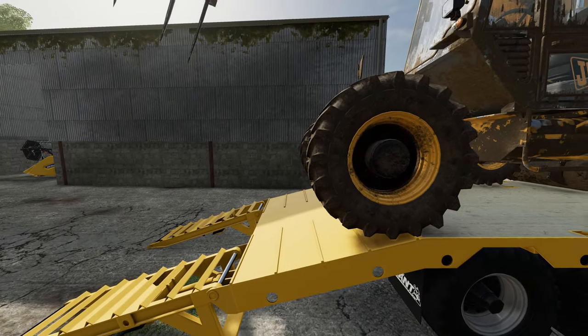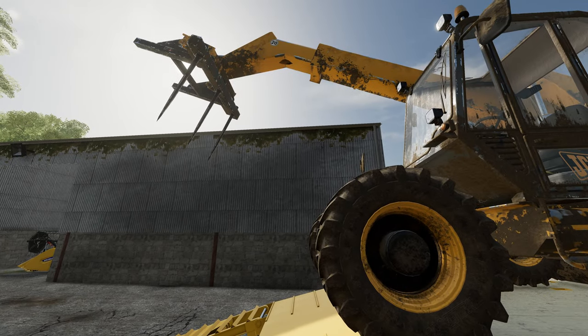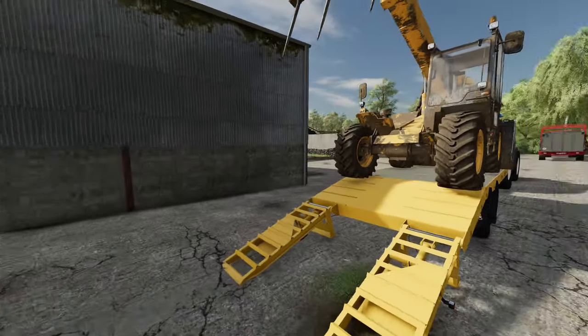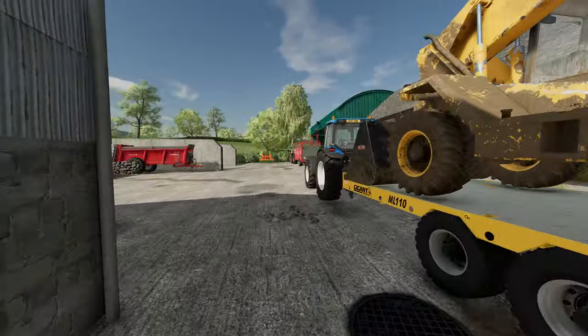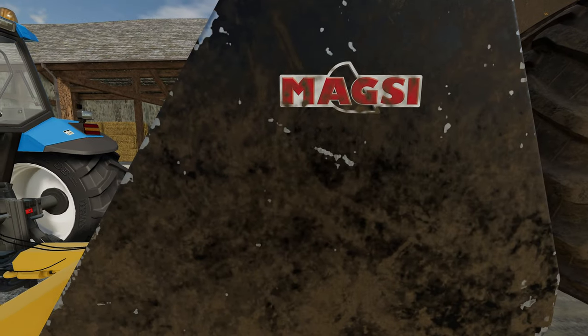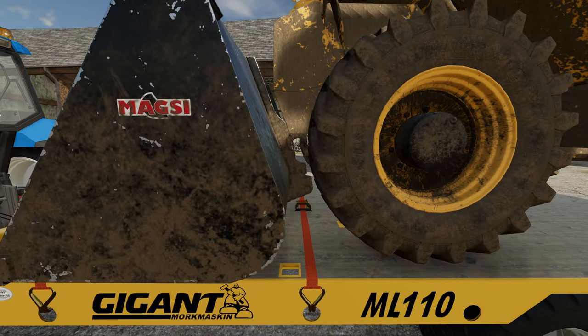Wow, that is absolutely incredible. Right, let's get the ramps up. And then we'll see what we can do with the boom. It's working well. Right, let's get a strap on here.